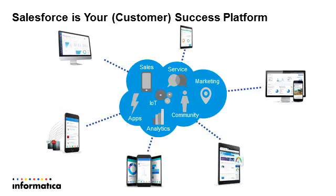So let's start. We know that Salesforce is the center of your customer success platform, right? You have Sales Cloud for your sales folks and contact management and your leads and your opportunities. You have the Service Cloud to help you sort of post-sales for customer service. You have your Marketing Cloud for your lead nurturing, or maybe your email campaigns, or your multi-channel campaigns. You've got your Community Cloud, which helps you build your community and offer your sites.